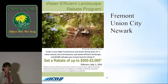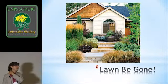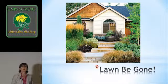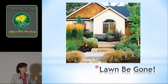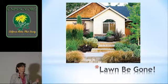And there's one more that I want you to know about, and that's Lawn Be Gone. They're more up in San Mateo County, but just Google Lawn Be Gone, and they have a list of, it's not all the water districts up there, but it's a lot of the water districts up there. So just talk to them. It's pretty much the same thing. They like to focus on front yards. It's 50 cents a square foot, have them come out beforehand.